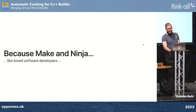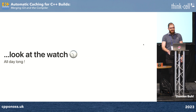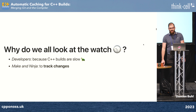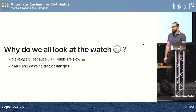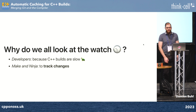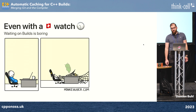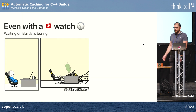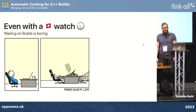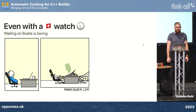And actually, Make and Ninja look at the watch to know if files were modified and to know if they need to rebuild. And developers look at the watch because the C++ builds are slow. So everybody is always looking at file modification time or at their own watch. And that's not good in my eyes. TP is a company in Switzerland, and I'm half Swiss, half French. And even with a Swiss watch, waiting on builds is boring.